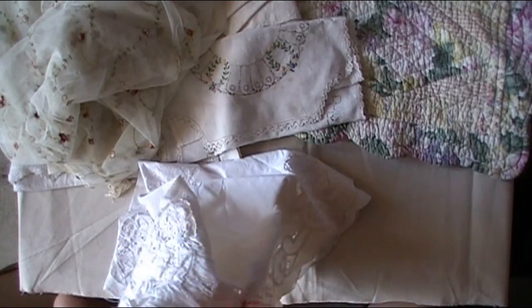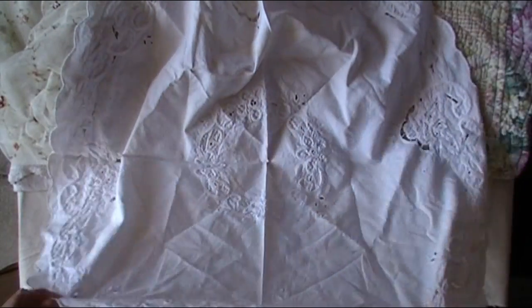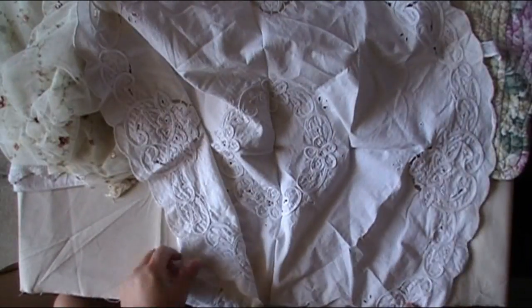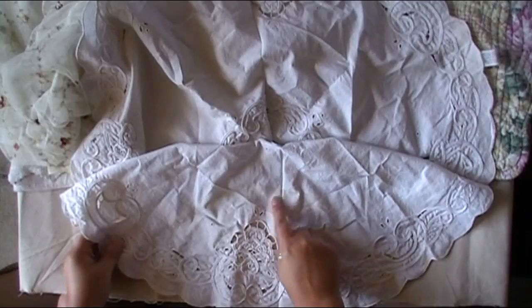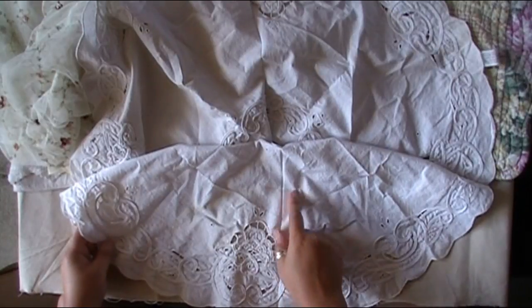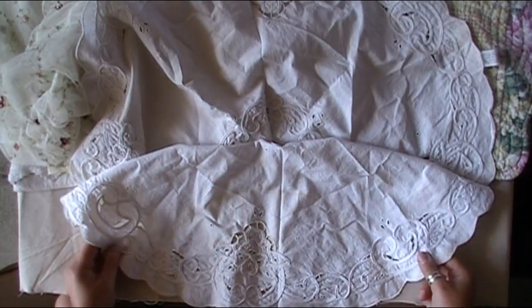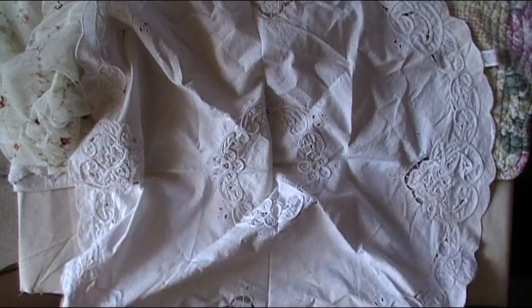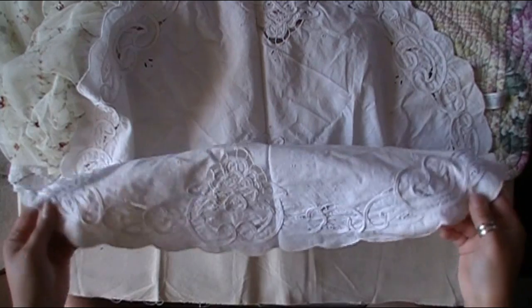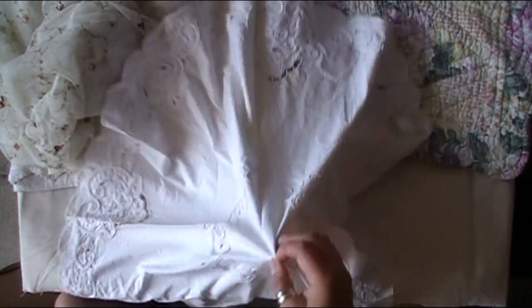This one here has quite a bit of staining on it. I think it's really pretty. I love the fact that it's a circle. It's circular. Oops, upside down again, Abby. And I just think this is gorgeous. So I'm going to try again, like I said, a couple of the different suggestions from my mom to get out stains. This is definitely going to be displayed in my craft room. I'm not sure on what furniture piece yet, but I love this and I think it's really, really pretty. So definitely going to be using that for some decor.